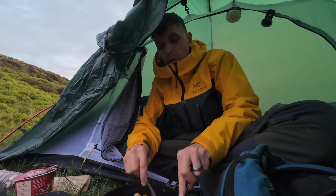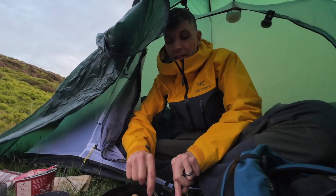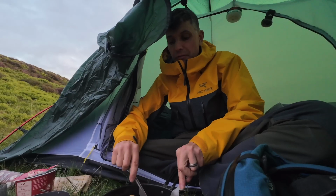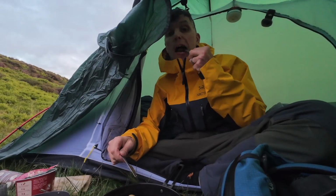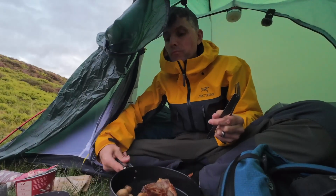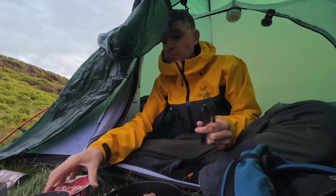You know what? I think I might do this more often. Sometimes you do it for ease of use when you use the little packaged meals, freeze-dried food, but to be honest, there's nothing better than a full-on steak and mushroom and mashed potato.